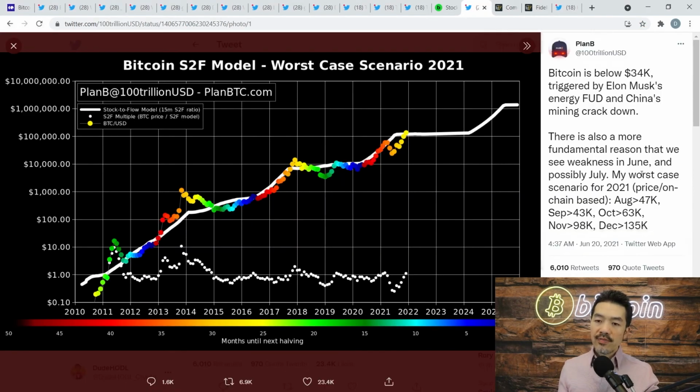So PlanB developed the stock-to-flow model. And in June, he made the following prediction. He predicted that the price of Bitcoin will be $47,000 in August. In September, the price of Bitcoin will be $43,000. And he's pretty accurate. Currently, right now, the price of Bitcoin is hovering around this $43,000 mark. In October, Bitcoin will be around $63,000. In November, Bitcoin will be $98,000. And in December, Bitcoin will be $135,000.